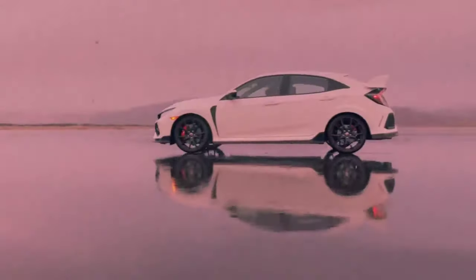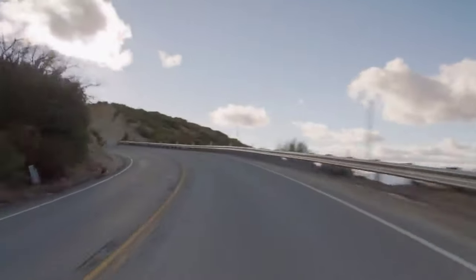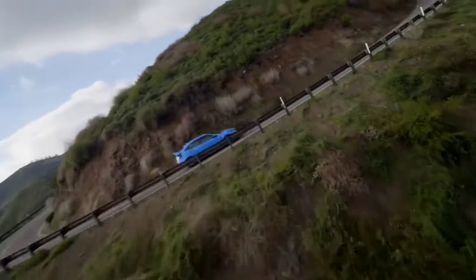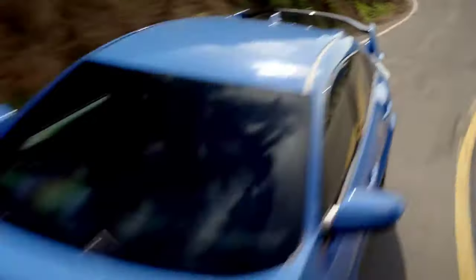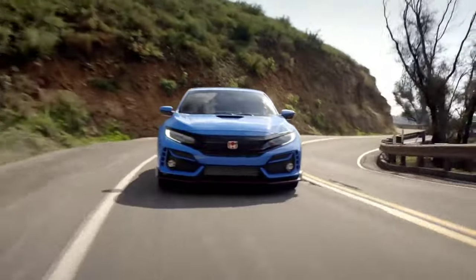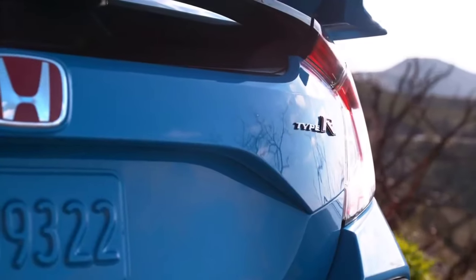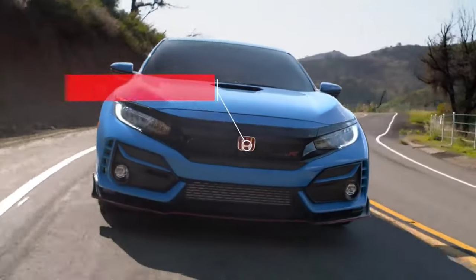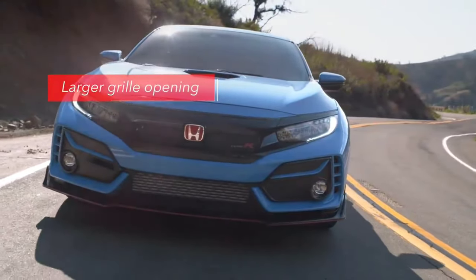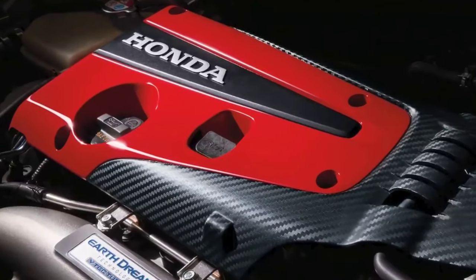The Civic Type R is the fastest, most powerful Honda ever sold in America. And it undergoes several updates to keep it on the leading edge for 2020. You can spot one of those changes from a long way off. The Aegean blue exterior paint that's common to other models has been replaced by a unique to Type R color called Boost Blue Pearl. Up front, the redesigned grille features a bigger opening, the better to cool that fire-breathing 306 horsepower turbo beast under the hood.